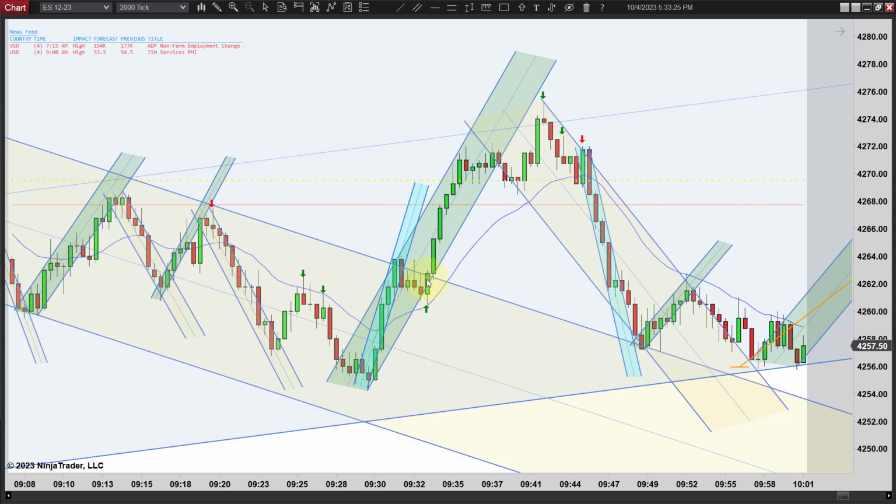Nothing more, not because it's a second entry long, because you certainly wouldn't be looking for a second entry long there. This is just a little surprise trap, and what would keep you out of the short was just making notice of those 3-bar matching lows.